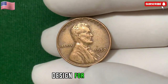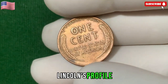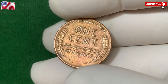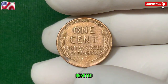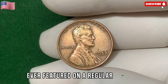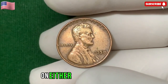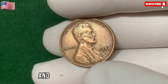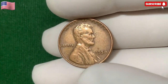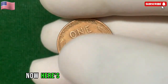Let's talk design for a moment. On the front of the coin, we see Abraham Lincoln's profile, stoic and strong. This design, created by Victor David Brenner, was revolutionary when it debuted. Lincoln was the first actual historical figure ever featured on a regular issue US coin. Flip the coin over, and you'll find the famous wheat ears on either side of the words 1 cent and United States of America. It's a clean, classic design that honors American agriculture, hard work, and the values the country was built on. Now here's where it gets interesting.